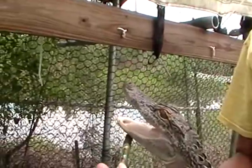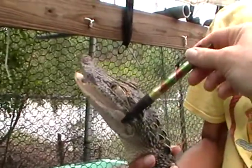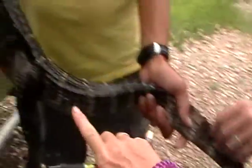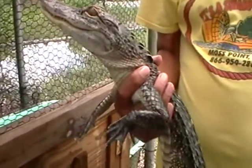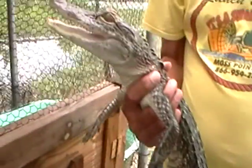So now all that is a defense to protect himself, opening up his mouth like that. I guess I'll touch them, because I say I've touched them. But they have very sharp teeth at that age. And when they get to 6 foot, their teeth actually get hollow and dull. They'll go through about 2,000 to 3,000 teeth in their life.